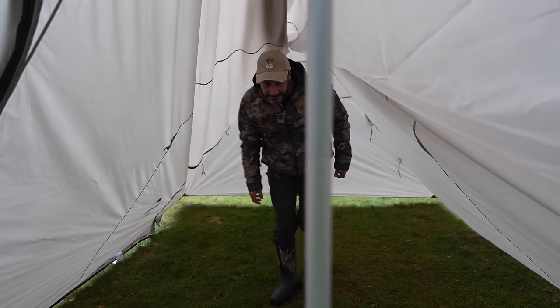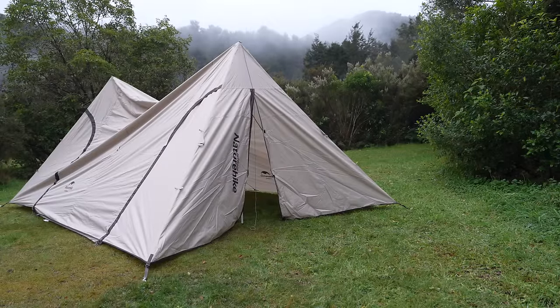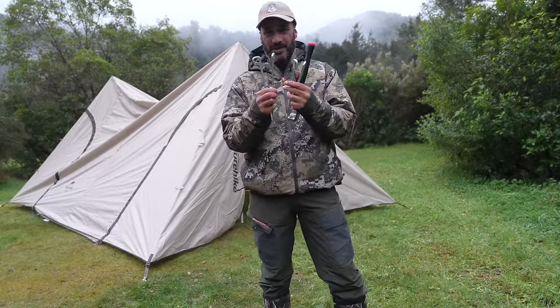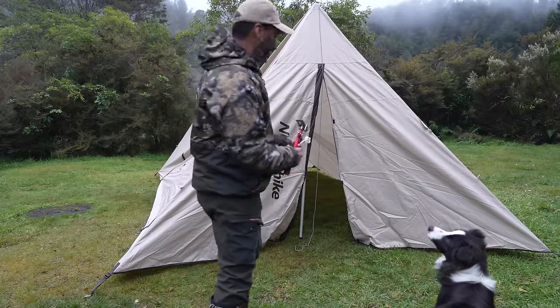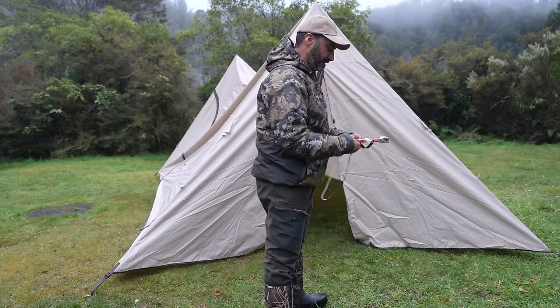All right, so let's do the guys. Now there's some bigger hooks here. Right, so, it doesn't say it, but there are four shepherd's hook ones. They're the ones that are meant to go in the corners, not those other plastic ones. So let me swap these over and I'll bring you back. Right, I've swapped the pegs around. Let's get the guy line in. It comes with pretty good guy lines.